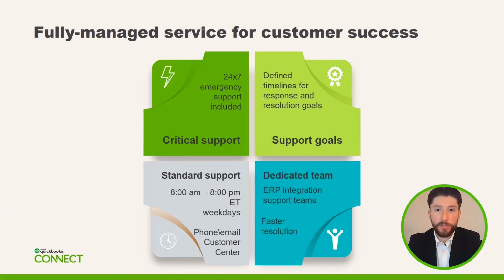We do understand that things can go wrong or questions can come up outside of normal business hours. So you do always have a critical support line that you can call into as well. It's 24/7, all US-based support. So those 2 options, you don't pay any extra for them. They're all included with our solution.